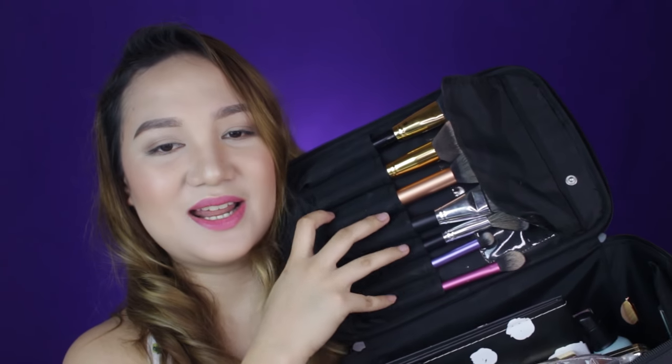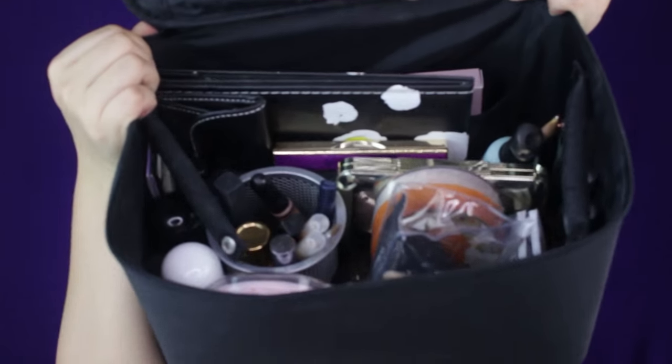So this is what it looks like inside when you open it. It has a brush container. Brush container? Tama ba? Yan, may lalagyan ng brushes and then cover niya. Sorry for my brushes, hindi pa siya nalinisan, kasi I just recently used these brushes. What's inside? The first one that I have here, aside from the brushes that you saw. So, okay, unahin na lang natin yung brushes.